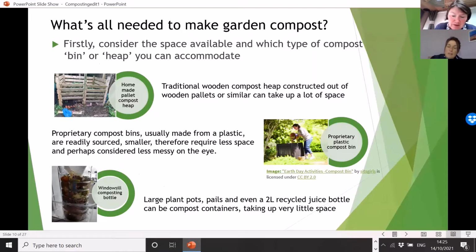First point is to consider the space available and which type of compost bin or compost heap you can accommodate in the space. First picture in the top left hand side here is actually my friend's compost heap. Her husband made it out of wooden slats, and it's in a very sunny part of her garden, but it's miles away from her kitchen door, so it's a bit of a trek for her to get there, but she sited it in the best place in her garden because heat is very important for the compost to start to cook. So a traditional wooden compost heap constructed out of wooden pallets will take up a lot of space, but if you've got a big garden, it's amazing how quickly you will start to fill up that area.